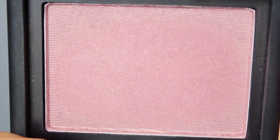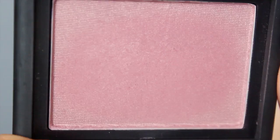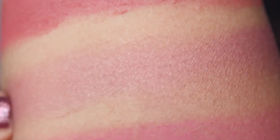The next one is Sin, and this one is also from NARS, and this is my favorite winter blush color. It's so pretty on, and I don't know, for some reason it just looks incredible during the winter season. It's just a really nice shimmery light berry color. So this is it here. It's a really nice berry color, but it also has some really nice gold shimmer to it. Very, very pretty on the cheek, especially in the winter.